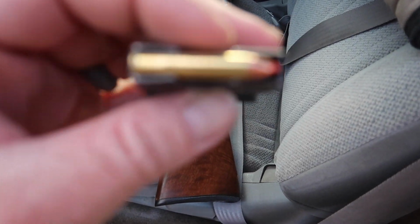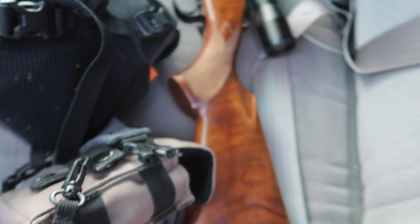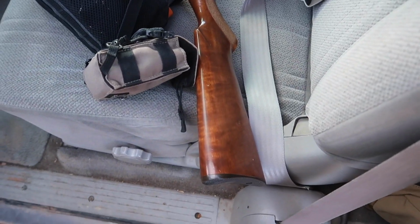So there they are. This is what I'm taking. These are little VMAX Hornaday. Actually, these might be a CCI with the VMAX in them. Mean little bullet though. And I just have this CZ 22 mag that I've had for years and years and years. Me and my brother have traded it back and forth a few times, and it's a shooter.